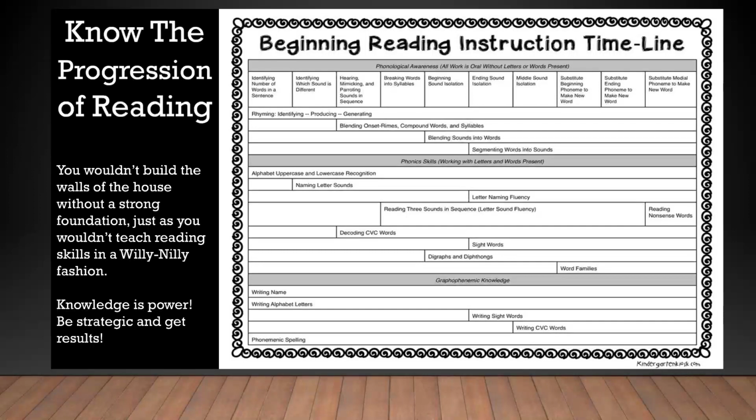Next is breaking words into syllables. Apple, how many is that? Apple. Computer. Next, you would begin teaching your students beginning sound isolation. What's the beginning sound of bee? B. Then you'd move into ending sounds. What's the ending sound of tree? E. Then middle sounds. What's the middle sound of cat? A. It's really important that you do beginning sound, ending sound, and then middle sound.